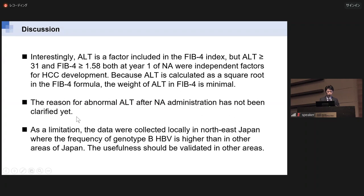As a limitation, the data were collected locally in Northeast Japan, where the frequency of genotype B HBV is higher than in other areas of Japan. The usefulness should be validated in other areas.